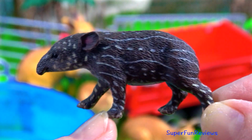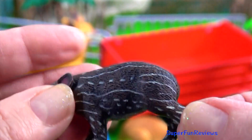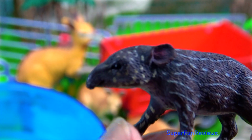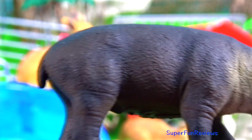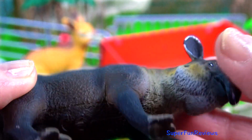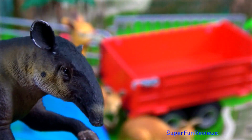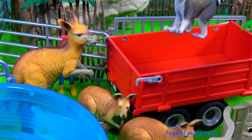This is Baird's tapir. It's a little baby. It's so cute. It looks like a watermelon to me. And here's the adult Baird's tapir. Can you tell me how many kangaroos in today's video, including the joeys in the pouch?